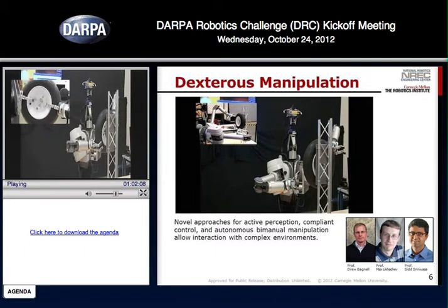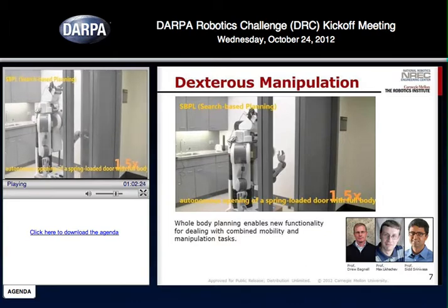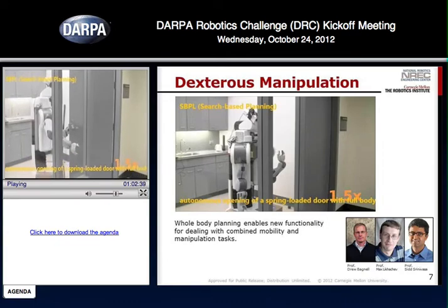Chimp is a mobile manipulator, so it has lots of degrees of freedom. And Max Likhachev does planning for high degree of freedom systems. This is his PR2 robot doing a door opening task. The robot needs to grab the handle, turn it, pull the door open, which involves motion of both the base and the arm. Then it needs to brace the door, hold it open while the robot moves through, and then release it and allow the door to close behind the robot. So there's a lot involved here in terms of sensing and planning, grasping, all with both a mobile base and arms on the robot itself.